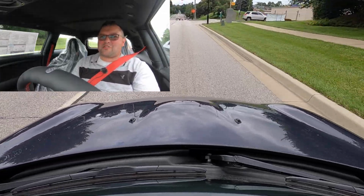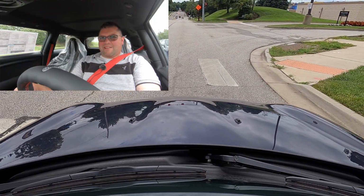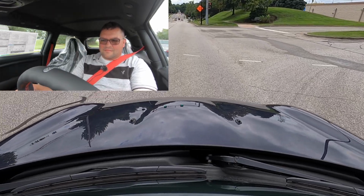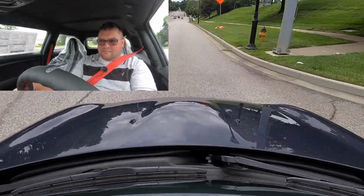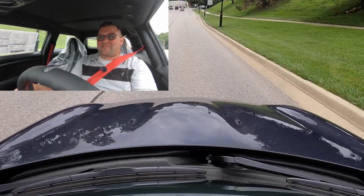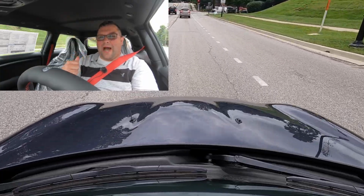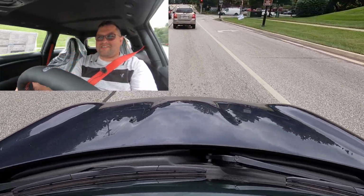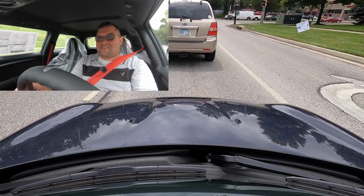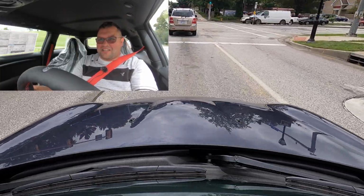Unfortunately, I'm hitting every single traffic light on my way back to the dealership. Let's put it in manual shift mode, shall we? Oh, wow. You can actually hear the car pop when you shift through the exhaust. That is so cool. It sounds menacing. It's exactly the way this car should be. This car should be ridiculous.